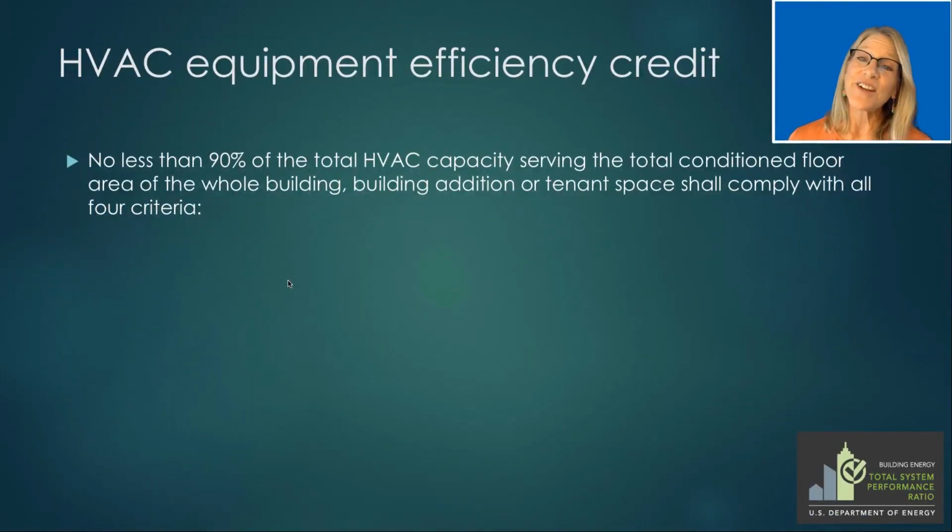There are 4 different criteria defined for the HVAC equipment efficiency credit, and it also requires that no less than 90% of the total installed HVAC capacity has to meet these criteria to be eligible or to qualify for this particular credit.